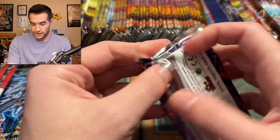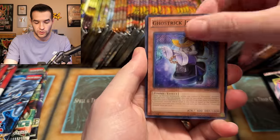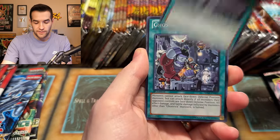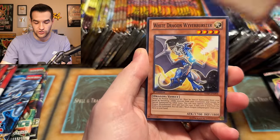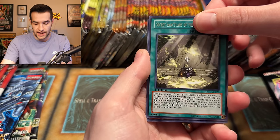Happens sometimes. Okay. Shadow Specters. Only opened one of these so far. We have hope to get the Divine Dragonite, Felgrand, and Ultimate Ghost Rare in this video. Ghost Rare Jiangxi, we got Drew, Empire Kingdom, the Ghost Rare Mansion, Mythical Tree Dragon, White Dragon, we have the Night Day, we have the Secret Sanctuary, and a Ghost Rare Witch.